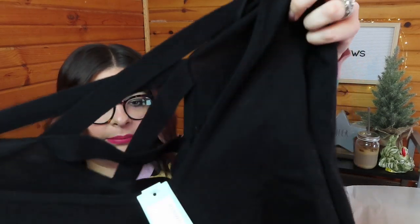Way deep down in there. Stitch Fix, love Ellie. Mia back detail pullover in black. So that's really pretty. Everything's super soft, as always.